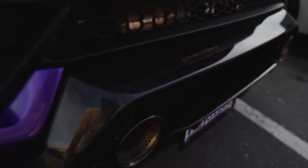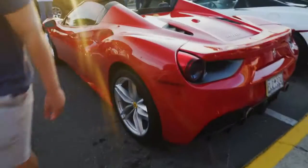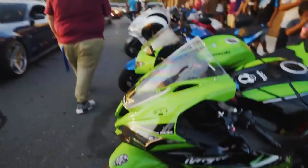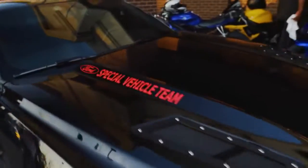Drop it right there. Purple. Oh, I knew that was him. GT3RS. Yeah, you've never seen like the Aquaman wheel? I mean, who would want to hide this? Motorcycle boys out here, look at that wrap. Special vehicle team.